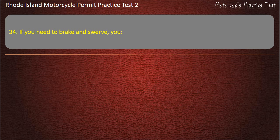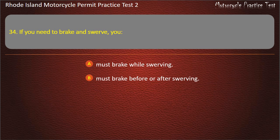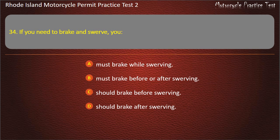Question 34. If you need to brake and swerve, you must brake while swerving. Must brake before or after swerving. Should brake before swerving. Should brake after swerving. Answer. Must brake before or after swerving.